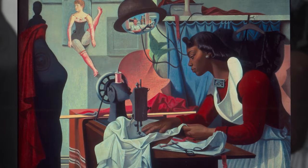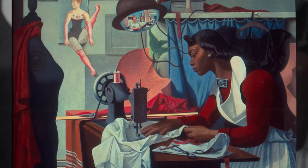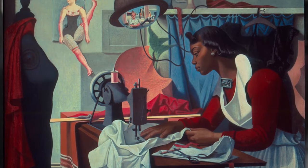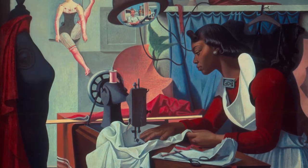Okay, so as you look at this, how did the artist help us to really get into the world of what a seamstress might do? What did the artist do in order to help us to jump into this particular painting? What techniques were used, do you think, that helped to tell this particular story?